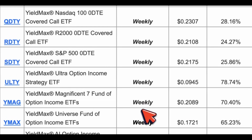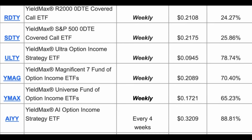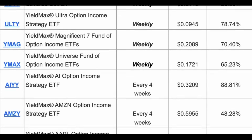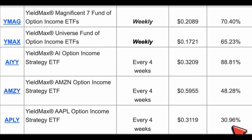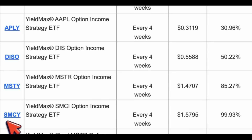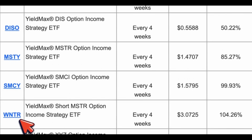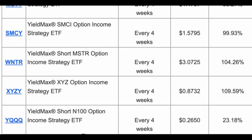All those ETFs I mentioned above are weekly distributing ETFs, and now the monthly ETFs. AIYY is the first on our list here. It is going to pay 32 cents or 89%. AMZY 60 cents or 48%, AAPY 31 cents or 31%, DISO 56 cents or 50%, MSTY $1.47, yield of 85.27%. And this yield is all based on the current price when they announce these distributions. SMCY $1.60, almost 100%. WNTR $3.07, that's 104%. XYZY 87 cents or 110%. YQQQ, the last on our list here, is going to pay 27 cents or 23%.